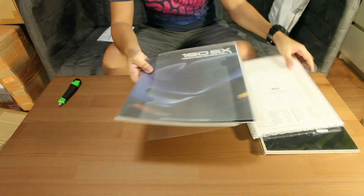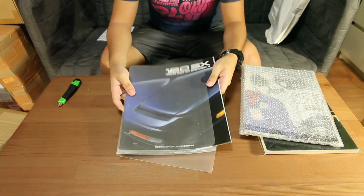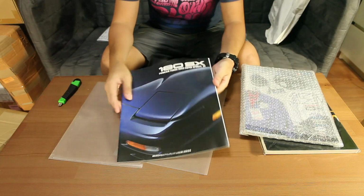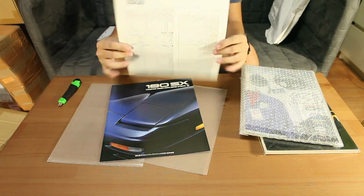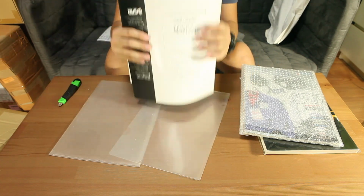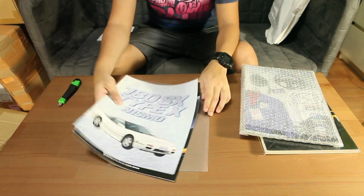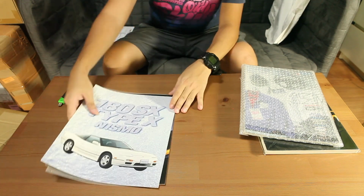Okay, so in that box we have a couple more 180SX brochures, another 180SX Type X brochure as well. So yeah, I'm really starting to collect more of this. I might have a couple extras, so might let it go.